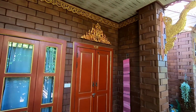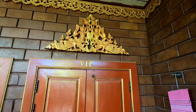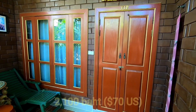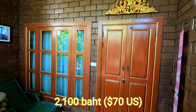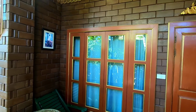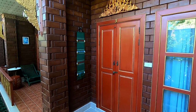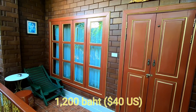So this room, with the suite arrangement, is the VIP room. And I just found out that this VIP suite costs 2,100 baht per night. I don't know if that is the rate right now. I assume it changes depending on the season, but right now it's 2,100 baht. And the other rooms, I don't know how many VIP rooms they have, but the other one she showed me, they call that a deluxe room, and that is 1,200 baht per night for the deluxe.